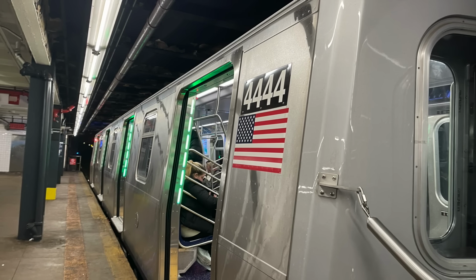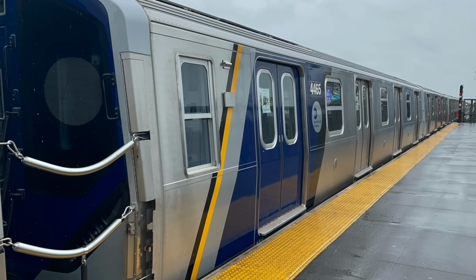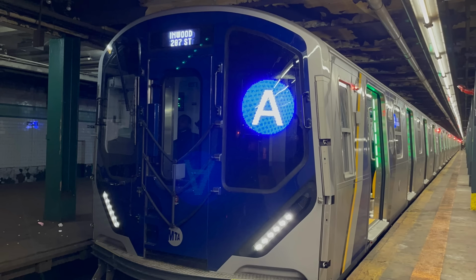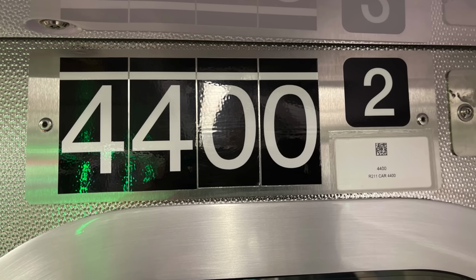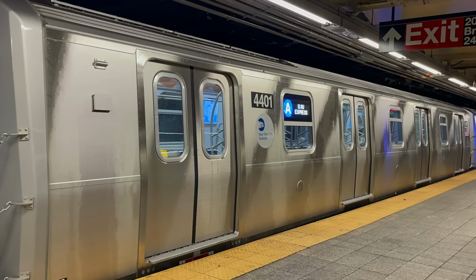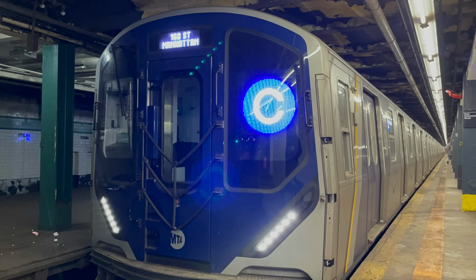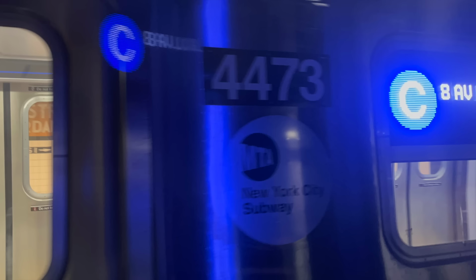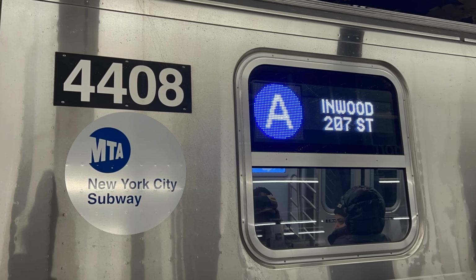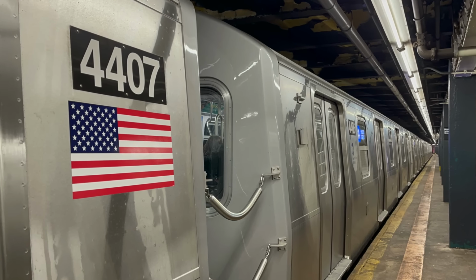these R211As entering service. So to recap, because the order of 4400s being delivered and entering service has been a bit strange and out of order, here's the order of how things happened. 4395 to 4404 entered service on the A on December 31st, 2024 as consist 34. 4470 to 79 entered service on the C on January 16th, 2025 as consist 35. 4405 to 4414 entered service on the A on January 24th as consist 36.